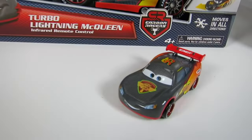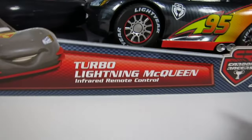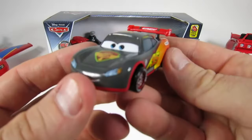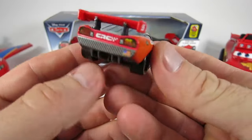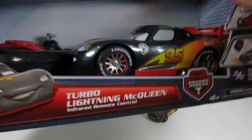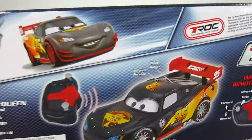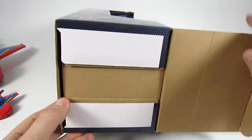So here is the carbon fiber turbo Lightning McQueen, and it comes with an infrared remote control. Let's check out this little carbon fiber one first. This is a 1:55 scale Lightning McQueen, and here is the big one, which is around a 1:24 scale Lightning McQueen. So let's get him out of the box and check him out.